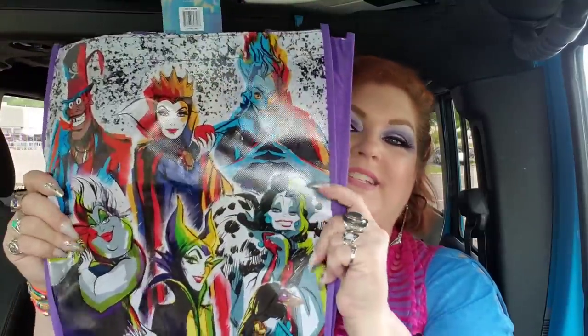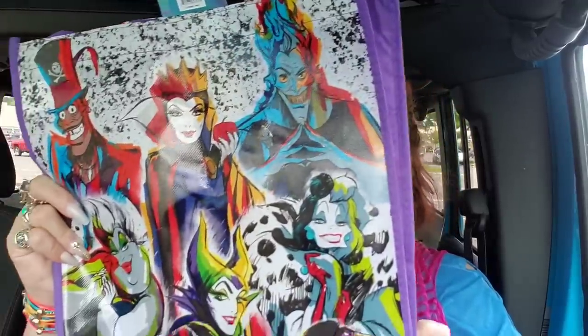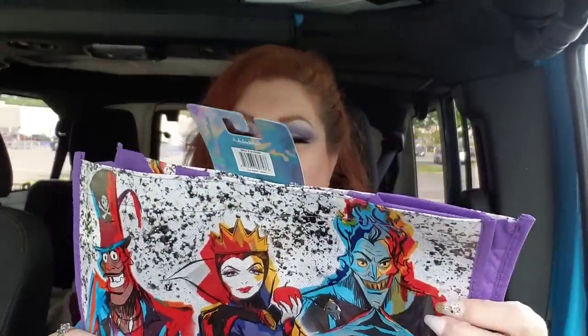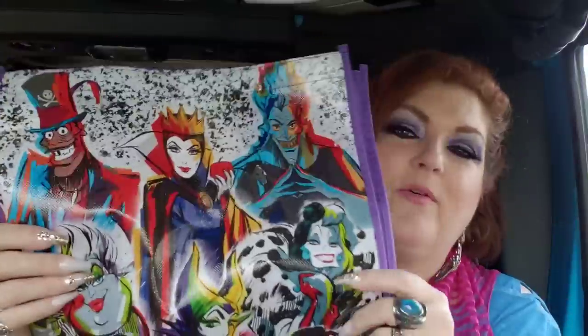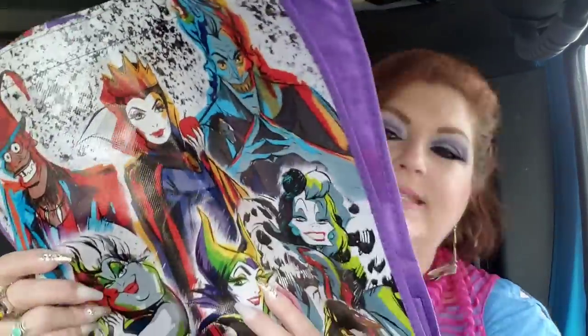And then here's a wish list, guys. I saw somebody hauling this. I can't remember who it was I was watching, but I'm like, OMG, that's definitely one on my wish list. It is the Disney villains. And look at this. This guy right here is from The Princess and the Frog. And then we have, of course, Maleficent. And then this guy, who's this guy? See, I haven't seen all of the Disney movies yet, but of course, this one's from The Little Mermaid. And then, of course, we have Cruella de Vil.